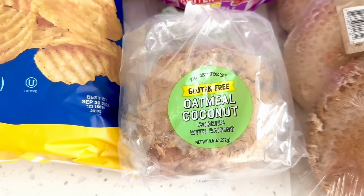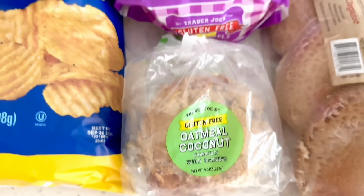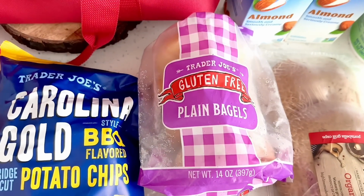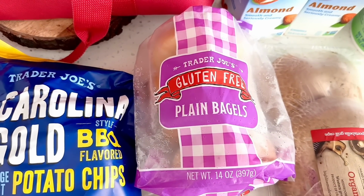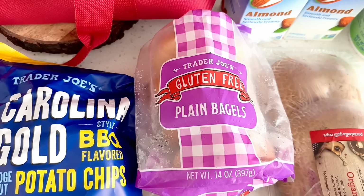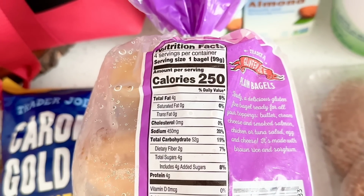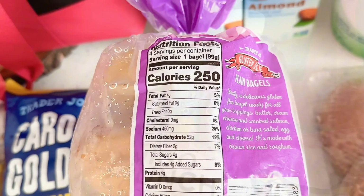One of you had mentioned these gluten-free oatmeal coconut cookies to me, which made me want to get them again since it's been a while. Wanted to get some bagels. The gluten-free bagels are more sturdy and firm when toasted up, so I opted for them this time. I'm not gluten-free anymore, but I do enjoy a lot of gluten-free items, and the only thing I don't like about this is that the sodium is really high at 450 milligrams, and these were $4.99.